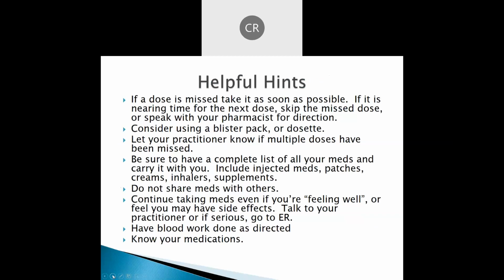I also wanted to go over some helpful hints for medications in general. Now, if a dose is missed, take it as soon as you remember it. But if you are close to the next dose, it's going to be safer for you to skip the missed dose rather than double up very close together. Different medications are going to have different timelines. So if you've forgotten your medications and a few hours have gone by, maybe call your pharmacist for direction on whether it's safe to go ahead and take that one.